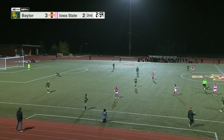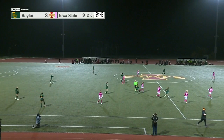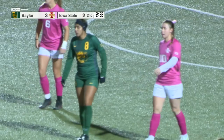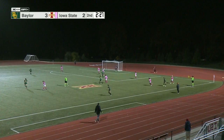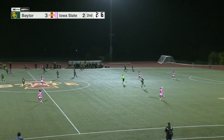Vargas was the Big 12 Offensive Player of the Week. And I don't think she wants to give it up. You don't see her very active. Vargas is not real active in the play outside of that ball coming in behind, being in that very high position on the back line. She kind of camps out there, but is very effective in knowing her positioning on the field and able to dish it off in one touch, taking a shot in one touch.